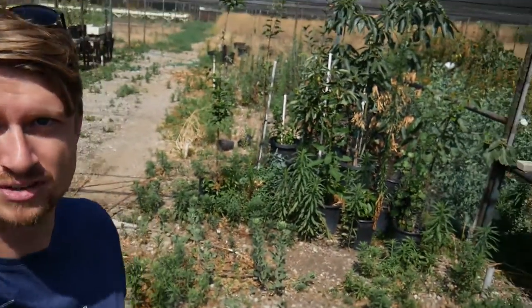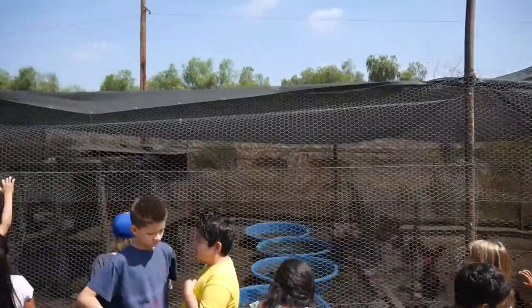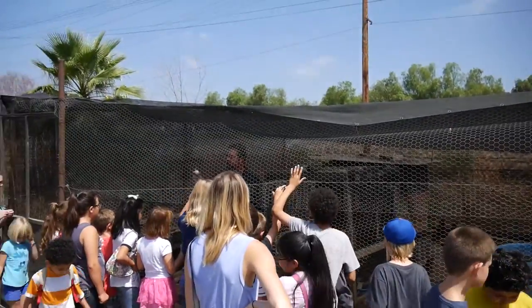This is Future Foods Farm's foraging field. They just kind of let everything grow wild here and just pick stuff for the restaurant. Really cool. Lay eggs in certain areas, put a golf ball there.